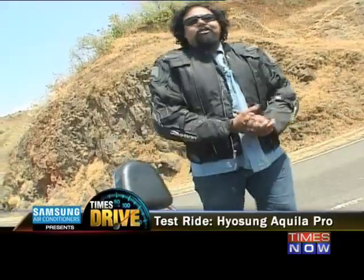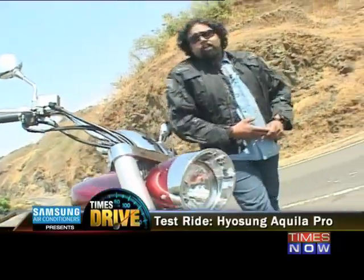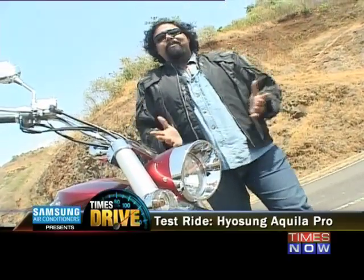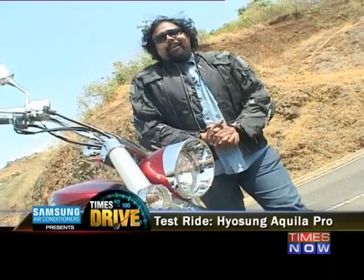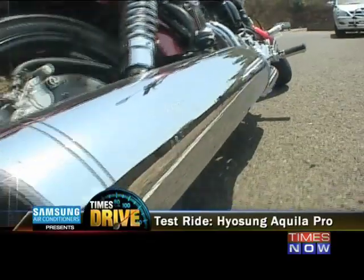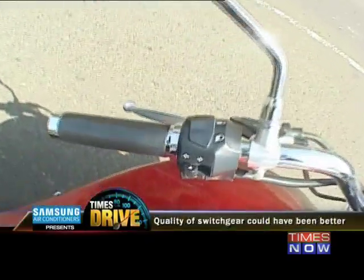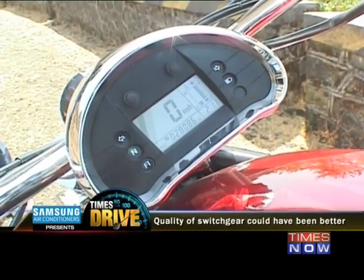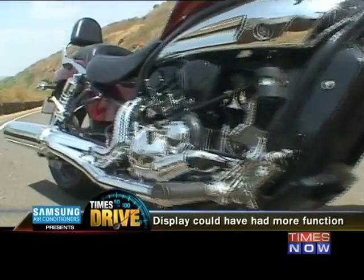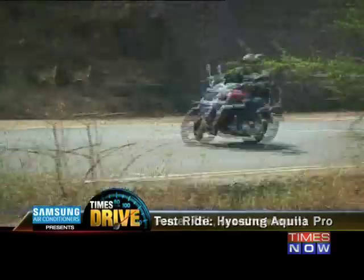Like we said earlier, this is an attractive motorcycle, and if you ride up and down the MG road in whichever city you live in, people are going to look at you and wonder to themselves, who's that handsome man on that handsome motorcycle? What I'm not liking so much about this motorcycle is something that can be changed pretty easily. The quality of the switchgear seems a little down market. The menu button only toggles the clock, and though it's not absolutely necessary on a cruiser, a tacho would have been nice too.